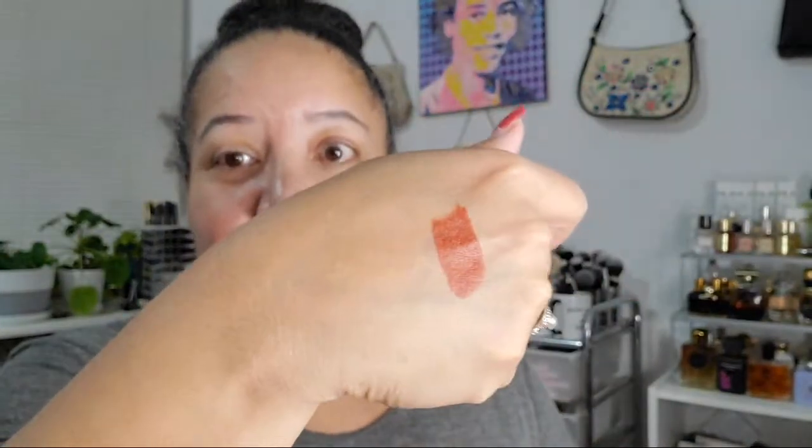I have some orange, not a lot. I like terracotta. I have a thing for terracotta. My favorite is Outlined by Smashbox. I'll swatch it. This is my favorite. That's my favorite terracotta. Love this one. Outlined by Smashbox is my ultimate red.